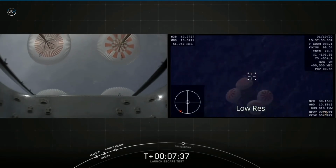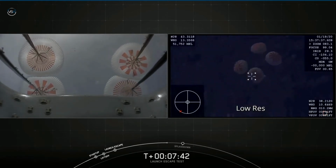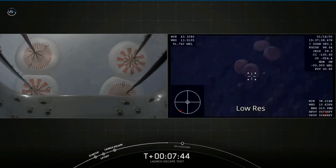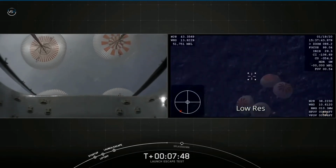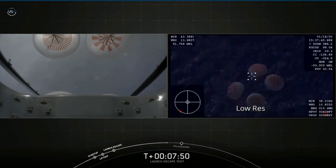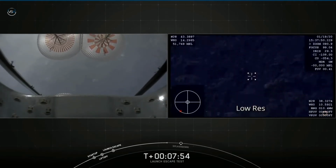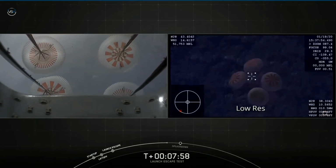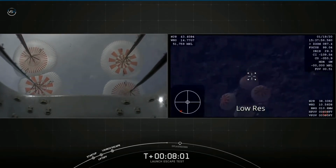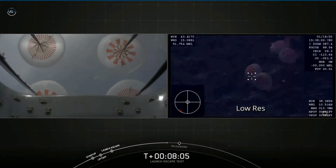The recovery teams are already out there in the Atlantic Ocean standing by, ready with fast boats to begin their initial approach to Dragon. Again, we mentioned this before, but the recovery operation we expect to take a couple of hours. I've heard a call out, we're below 500 meters. And we expect when Dragon splashes down, it's going to be roughly 32 kilometers offshore.